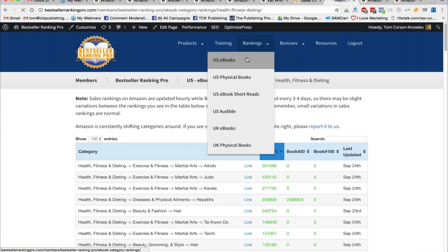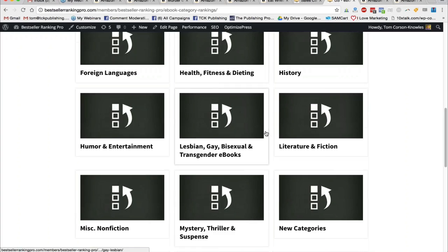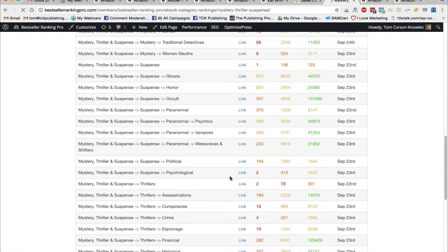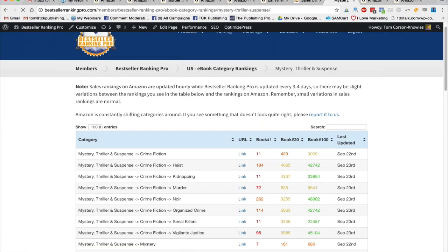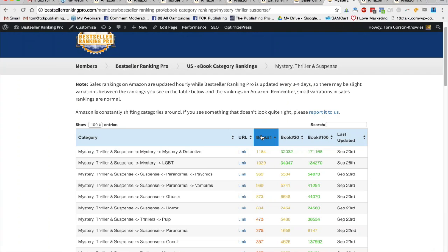If you want to go back to the ebooks section, we can go to the mystery, thriller, and suspense category, and check out more categories that might be relevant for Edna's cozy mystery novel, right? There's only 51 mystery, thriller, and suspense categories, but again, we can organize by competitiveness. Here are the most competitive categories at the top, or we can organize by least competitive by clicking it again. And so here's the least competitive category. If we want to be in the mystery and detective category, we only need 2,400 sales per month, which is still quite a bit.